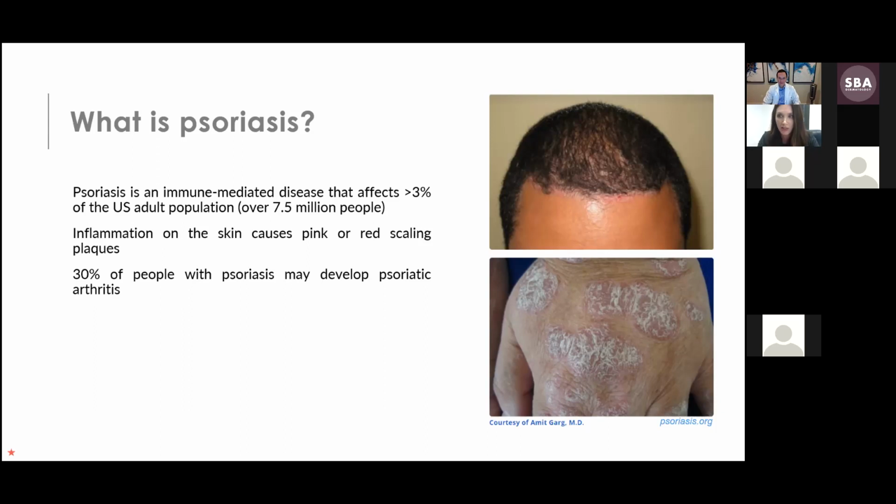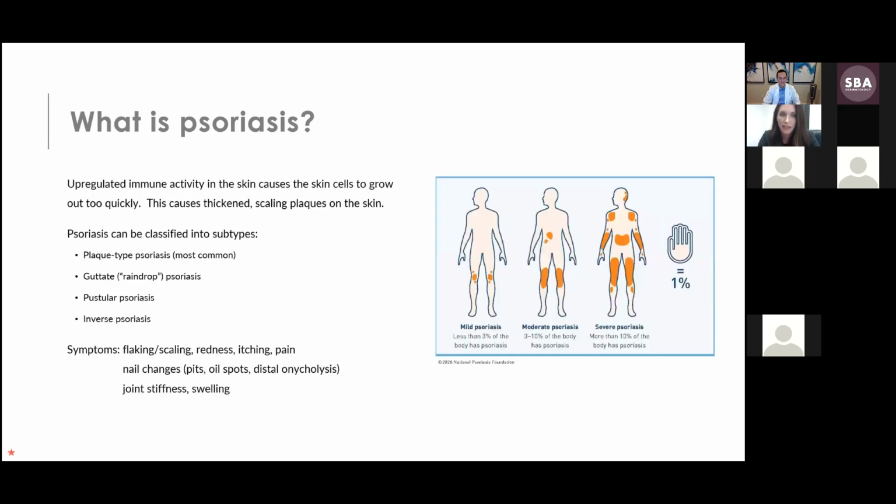This shows up mostly on the skin, but about a third of people who have psoriasis can also develop psoriatic arthritis, or joint stiffness and swelling associated with it. This upregulated immune activity in the skin affects the way the skin grows out. Normal skin cell maturation takes over a month for a skin cell to be new and grow out normally and make the nice compact skin that we're used to seeing. In psoriasis, that process happens in only a few days, which is why we see it.